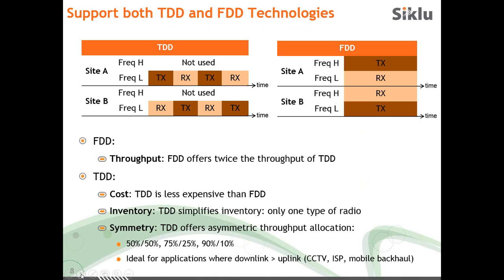Two words about the difference between TDD and FDD. As you see here, we have the spectrum of E-band, and we discussed 70 and 80 gigahertz. The 80 gigahertz I regard as the higher band, and the 70 is the lower band. And the TDD products basically operate only on the lower band.